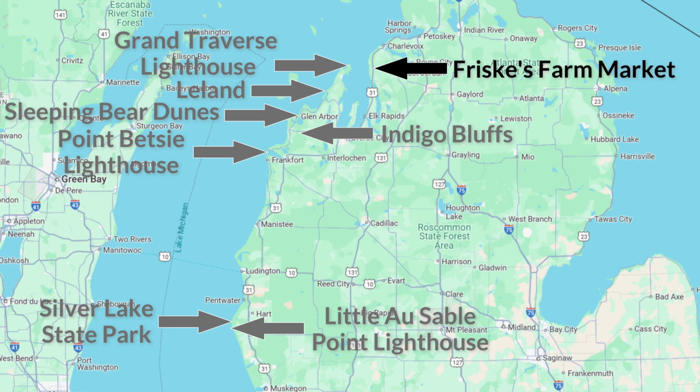All right, well, Harvest Host strikes again. In case you can't tell, we are at an orchard. We're about 30 minutes or so north of Traverse City, and we heard about this place. It's called Friske's Farm and Market, and they have an amazing looking store, tons of home-baked pastries, which, for us, is right up our alley.